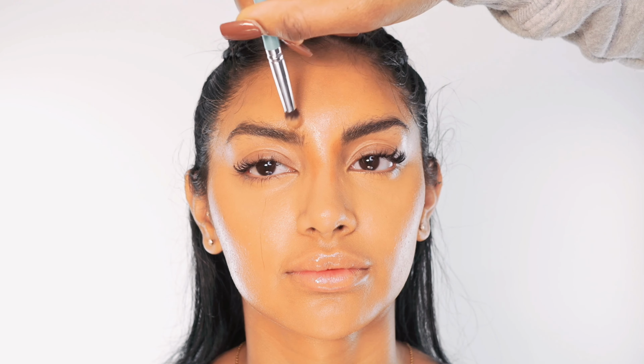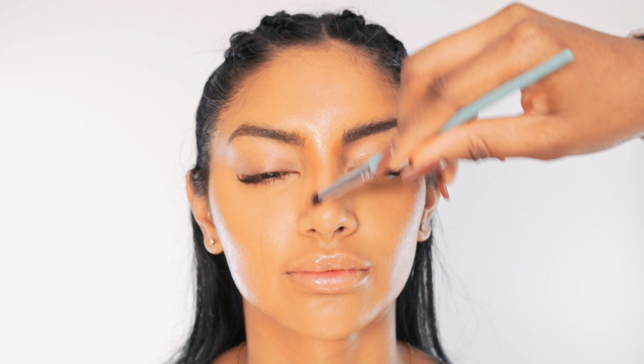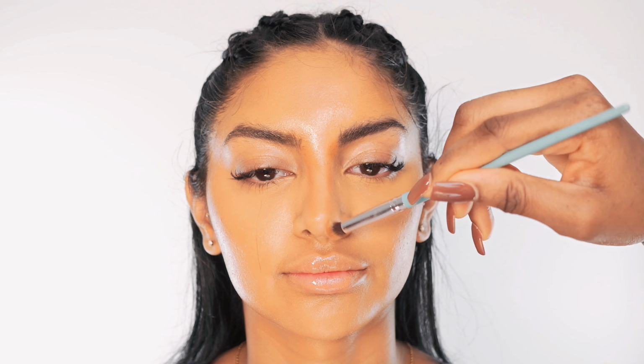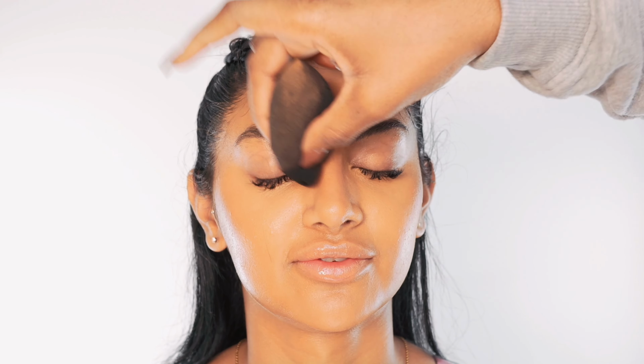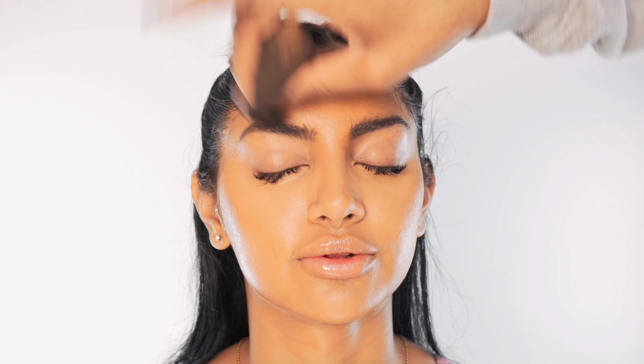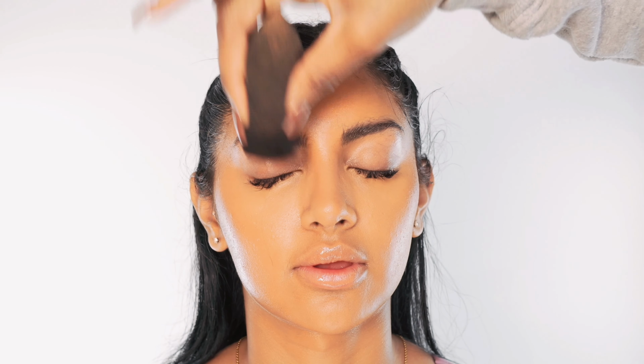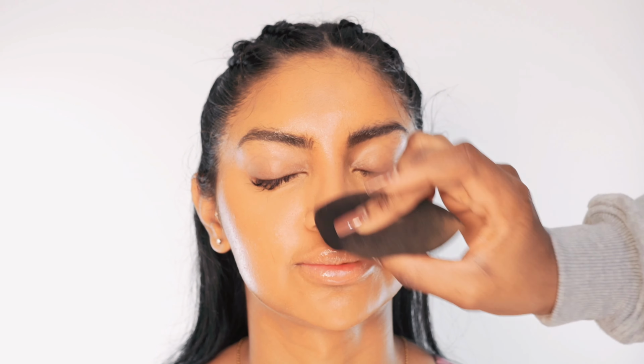You want to see contour as a shadow, like places you want to hide, while highlight is places you want to brighten. So for a contour, I just did a forehead, a jawline, a cheekbone, and I'm currently doing a nose area. For the nose area, I'm starting very close to the brows to give that shape and to make sure I lift the nose before going in with a bright concealer.